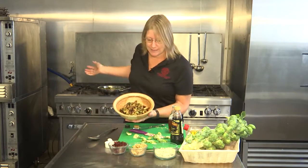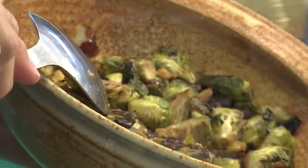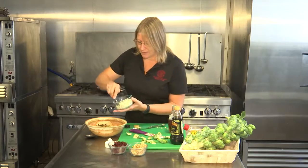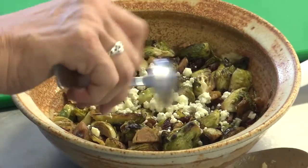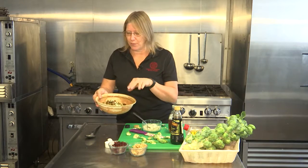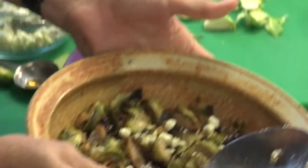When this is done, you'll put it right into your serving dish. You can see the cranberries have kind of plumped up a little bit, and you've got the golden sort of color to the Brussels sprouts and the nuts. And then the final step is that you put some blue cheese on it, which adds kind of a nice little tang to it. And if people don't like blue cheese, you can substitute feta, or if people in your family don't like it, you can just serve that at the table and everybody can put their own on. So this is your result. This is your pan-fried Brussels sprouts with cranberries and walnuts and blue cheese.